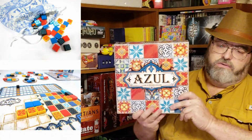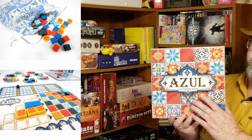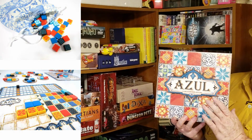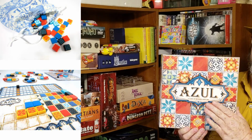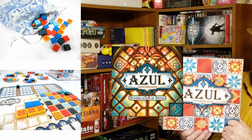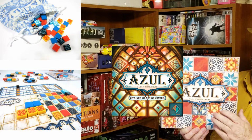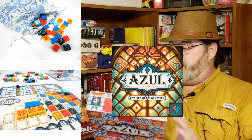And also along with the older ones, I think most people have probably already seen this one in this video, but Azul. They also have a new one coming out, Azul Stained Glass, which I haven't really looked into too much right now, but if it's by the same guys and uses the same mechanics, I can't see why not.